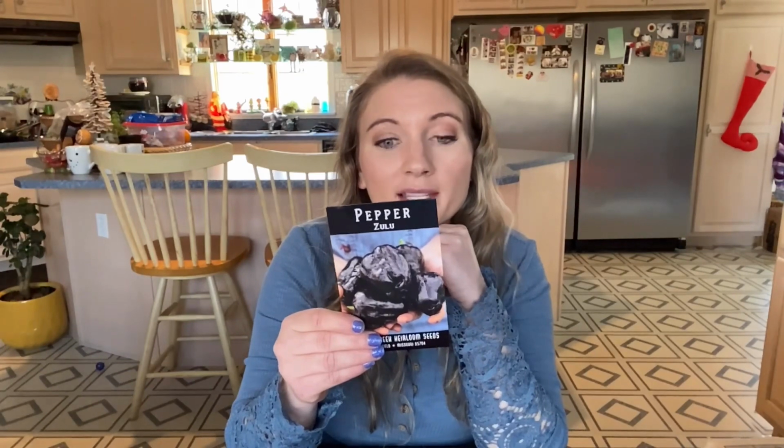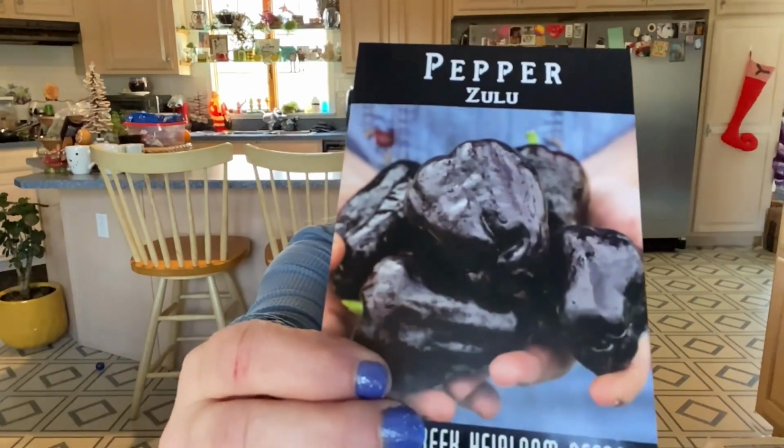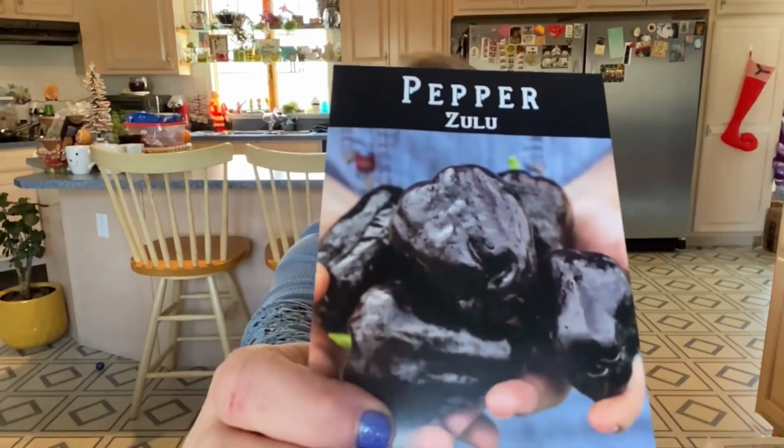And then this one I got because it's really pretty and I'd never seen it before. It's an eggplant colored pepper, crisp with thin flesh. It's a Polish variety, so that's pretty cool. And it's called Zulu.